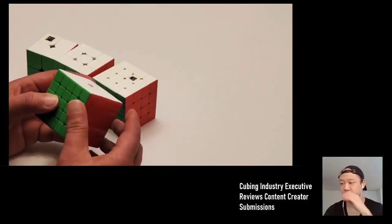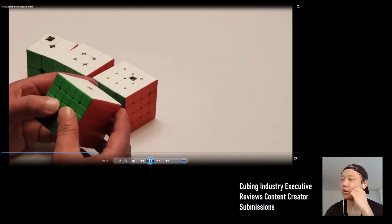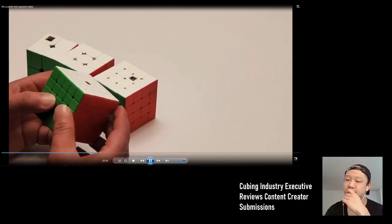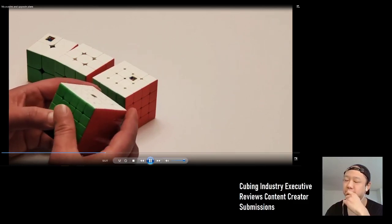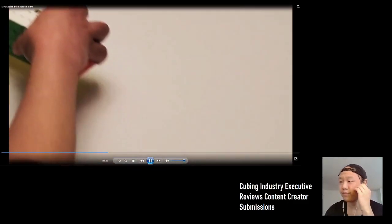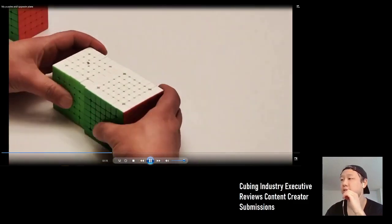And I'd like to, again, this is a good budget puzzle for people who are starting to cube. It's a good budget magnetic puzzle. In the future, I'd like to compare this to a Valk 5M or a YJ MGC 5x5. Okay, so those were the first 4 cubes I got. Then I got 6x6 and a 7x7.